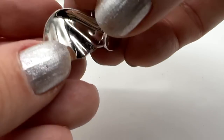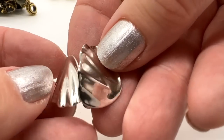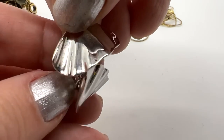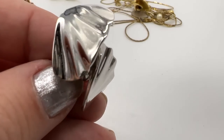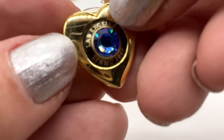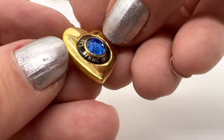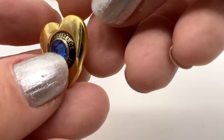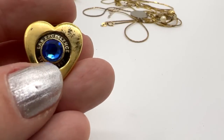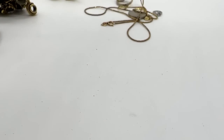That's for sure. These are Trafari. That's why I picked these up. These are actually cool. I thought that I might have the matching necklace to this. That's actually why I got that. Not sure. And then I picked this up. I have no idea what this is. Lab Excellence, SFHMC, 1997. Sometimes these little things sell. So that's why I got that one, just as a little money maker.